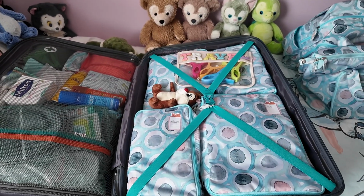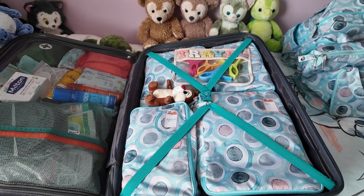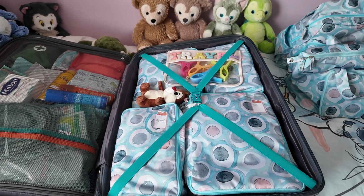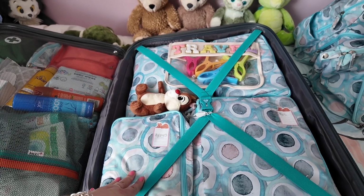So for my holiday, I'm actually taking the Tripp medium suitcase with me. This one here, as you can see, is already packed up and ready to go. So I'm not going to get out all the things that I'm taking. However, I do have my Mia Tui packing cubes.